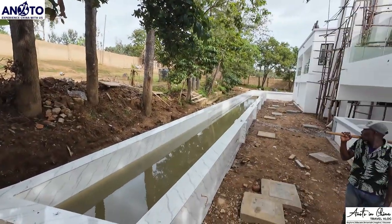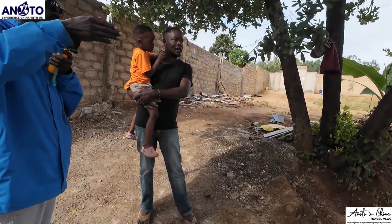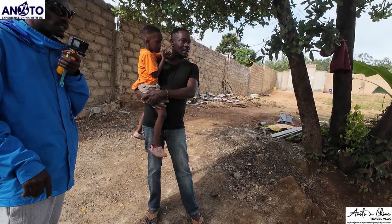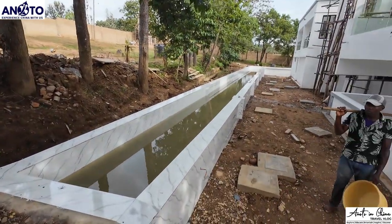You see now, once this is full, the water goes outside. That one we have to think about it. And maybe you expand it to the other area, in the future.